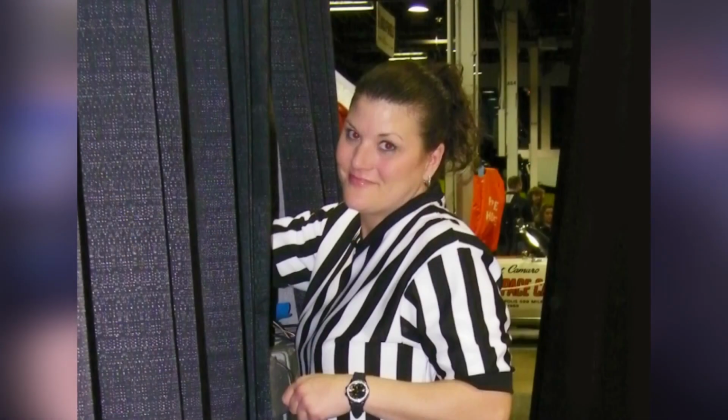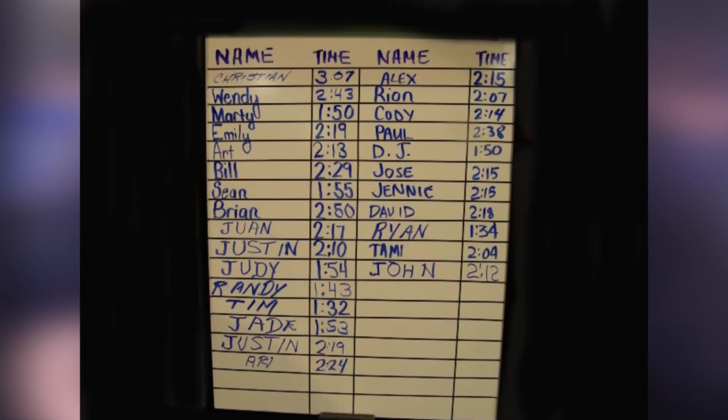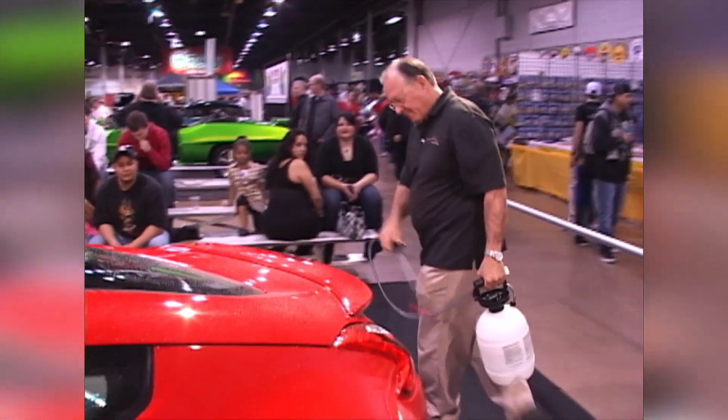Now we're going to go on the other side and check out Bill and everybody. They're doing a wash down. They spray the car down and see how fast somebody can wipe it down with an absorber. So far, they're at 1 minute and 9 seconds. I don't know anybody's going to beat that. Bill Stewart, ladies and gentlemen.